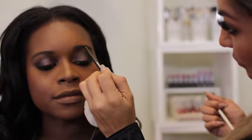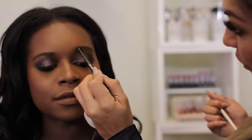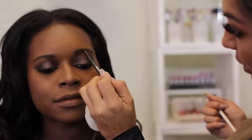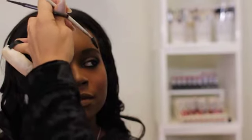If you don't have brows and you're considering to tattoo them or something like that, microblading is a really good thing that I've been doing a lot, and I love doing it as much as I love doing makeup.